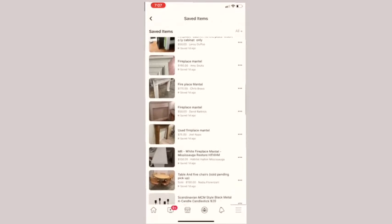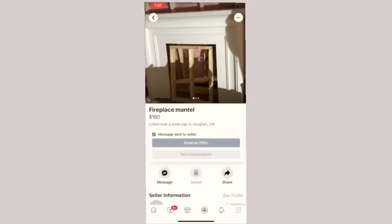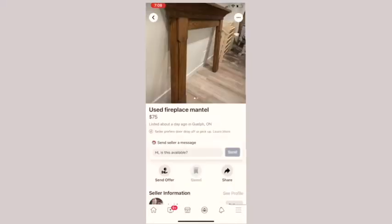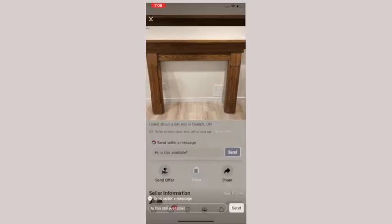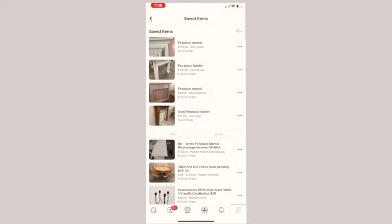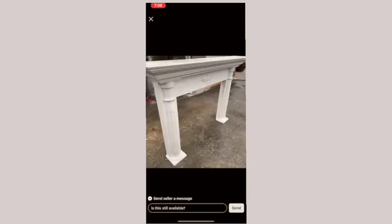And I love a fireplace, even if it's just decorative and there isn't an actual working fireplace in it. I definitely think it can dress up a room, so let's pick one of these. Love that one, but I think we're gonna go for this white one, just so classic.